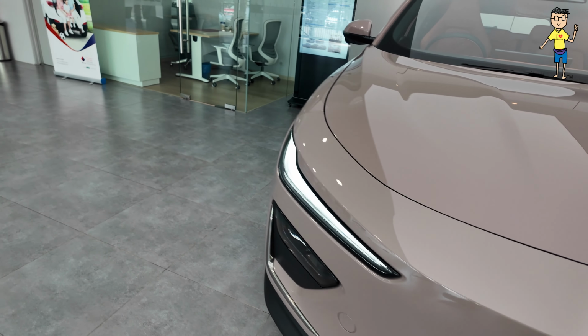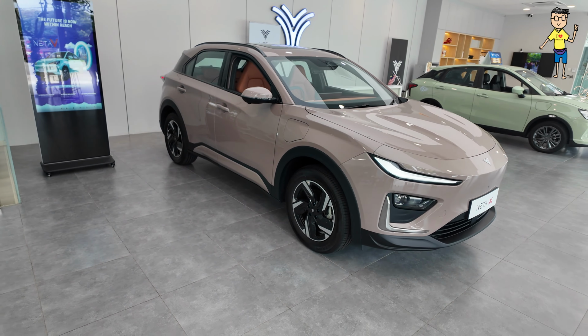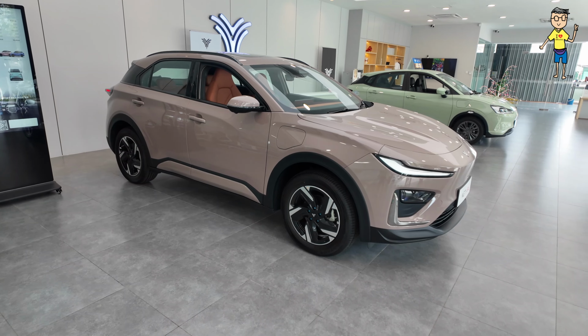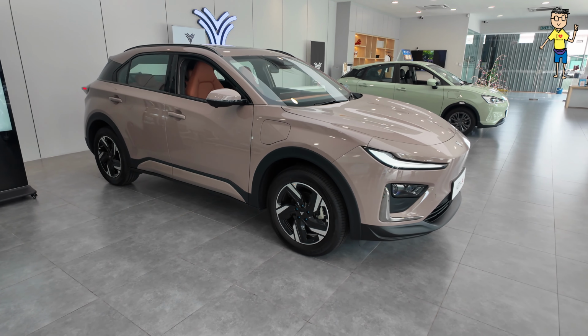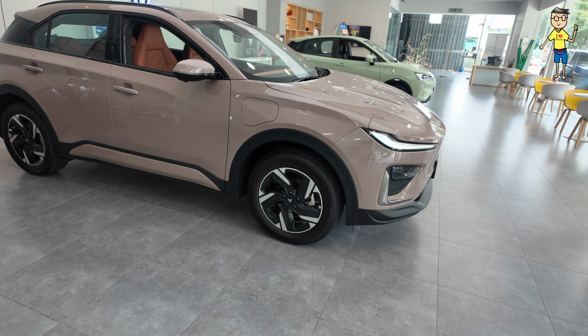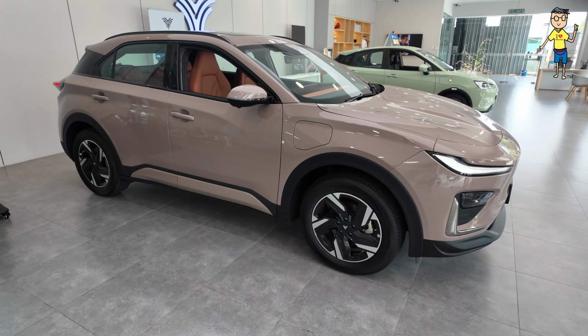And this is the Neta X500. You only need to either check out the 400 luxury or the 500. The 400 comfort is basically a bare unit, which is not very attractive lah. With the 8,000 difference for each spec, the luxury 400 or 500 would be a choice.